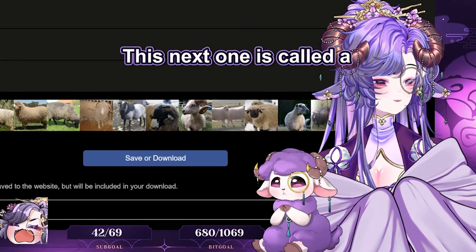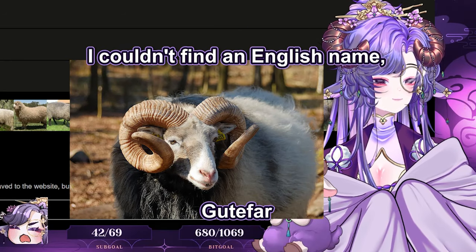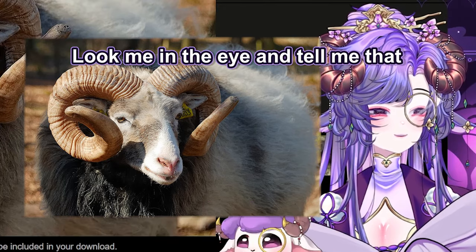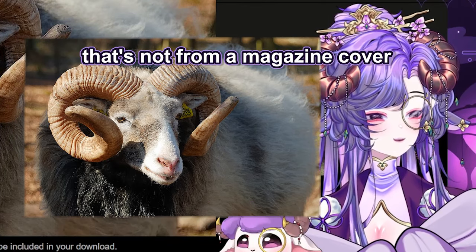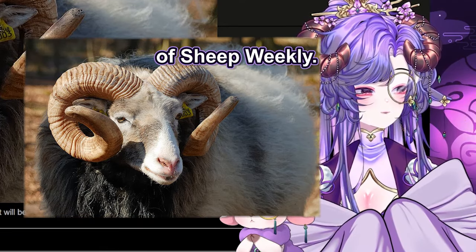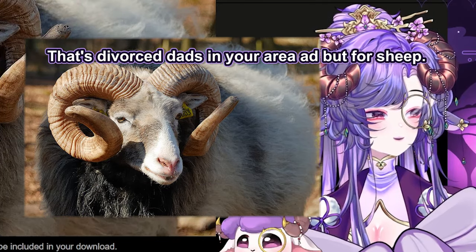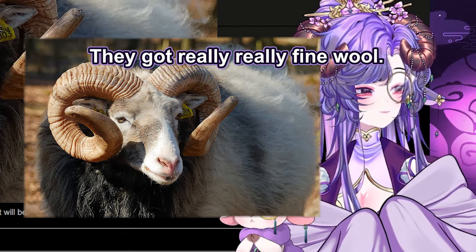This next one is called a Gudafar. I couldn't find an English name, but that's the Danish name. Tell me that's not a model. Look me in the eye and tell me that that's not from a magazine cover of Sheep Weekly Majestic, right? That's a "divorced dads in your area" ad, but for sheep. It's got really, really fine wool.